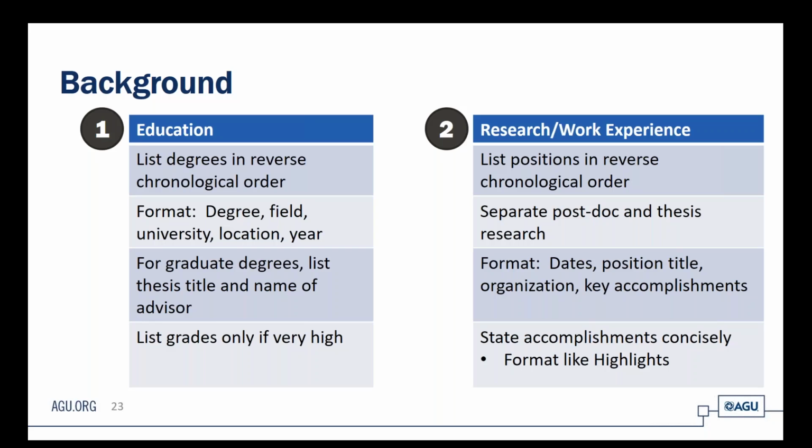Now, in the research work experience area, list your positions again in reverse chronological order. That's because we want the most relevant, the most recent things to be up top. Separate your postdoc and thesis research. Those were two different positions, so describe them that way. In the format, you're going to have your dates, the position title, organization, and key accomplishments. And remember, in your formatting at the very beginning, we said that we wanted to be consistent. So if you're going to have your dates along the right-hand side, make sure that they're all along the right-hand side. If you want to have them on the left, that's okay too, but just be consistent throughout.